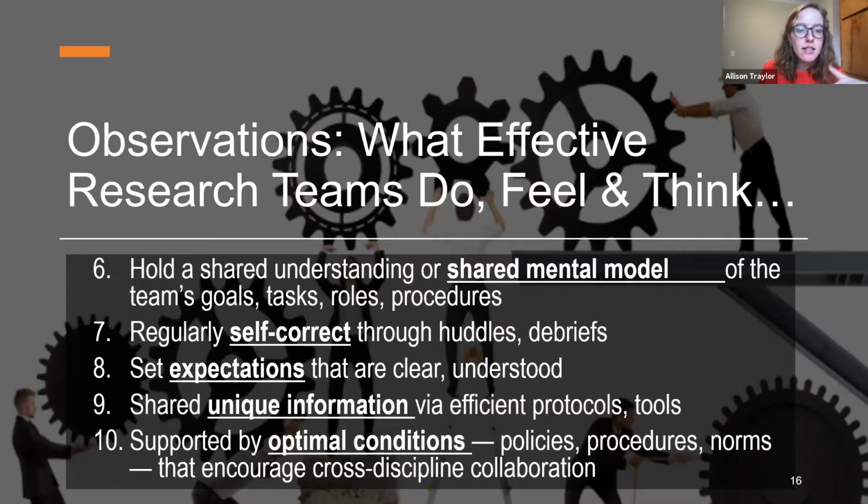Effective teams self-correct. So they take time to sit down after a deadline has passed and say, what did we do well? What could we do better when we're working toward the next deadline? They take that time to explicitly debrief, or maybe take a pause in their work and say, wait a second, is this how we want to do this? Or do we want to shift how we're thinking about approaching this problem?